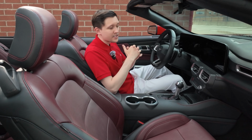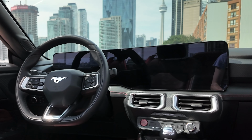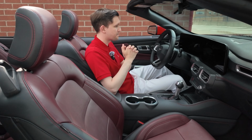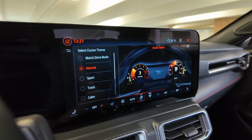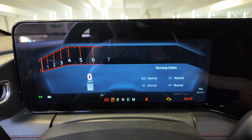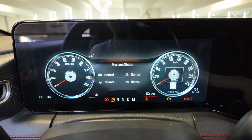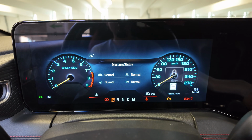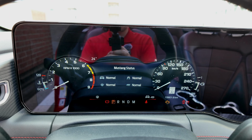And speaking of the interior, new Mustangs come with these 2 pretty big screens. So we have a 12.4-inch digital gauge cluster and a 13.2-inch infotainment system. One of the coolest features that the new Mustangs have is when you go into cluster theme, you have normal, which is obviously normal, sport, track, but the coolest gauges are actually from a classic 67 to 68 Mustang, Fox Body, and SVT Cobra.